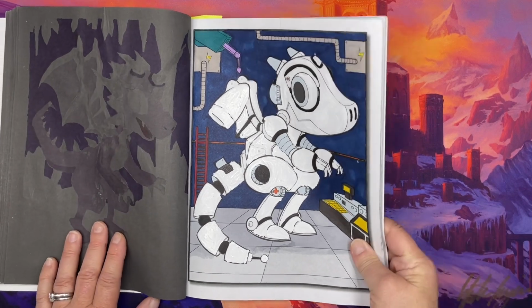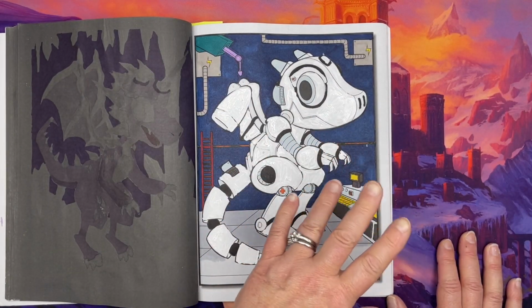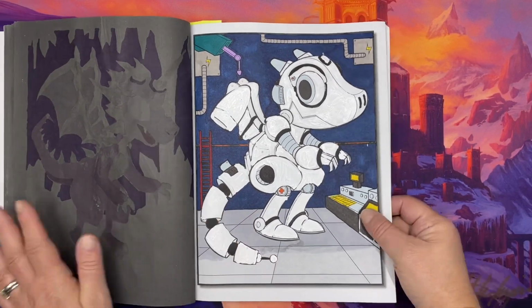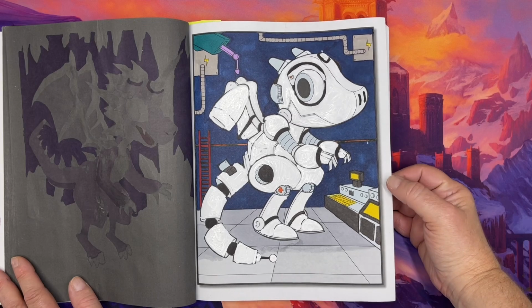Now, this one was probably stupid on my part. I wanted him to look like Asimo, which is the Honda robot that's always doing the fun things. So I wanted him to be white acrylic and shiny. Now let me tell you, white acrylic and shiny is very difficult to do on this paper.